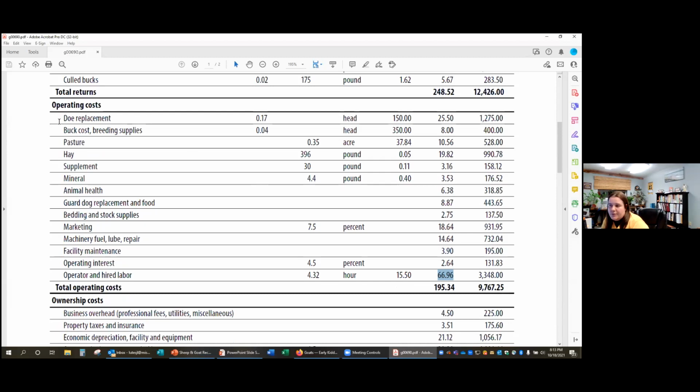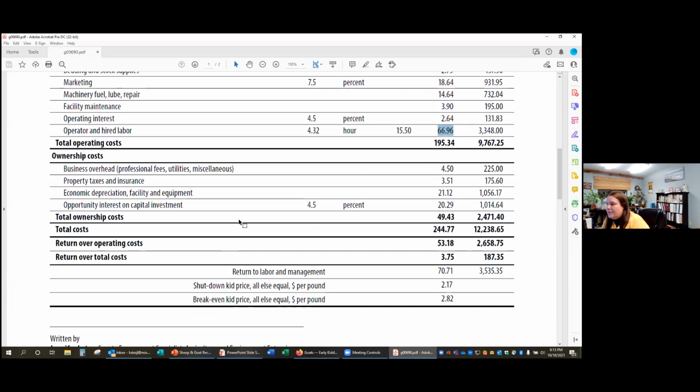So the operating costs, the replacement, breeding supplies, pasture, hay, supplement, mineral, animal health, guard dog replacement and food, bedding and stockpiling, marketing, machinery, fuel, labor, repair, facility maintenance, operating interest, your business overheads, so utilities, professional fees, any miscellaneous, taxes and insurance, economic depreciation on facilities and equipment, and then the opportunity interest on capital investments.